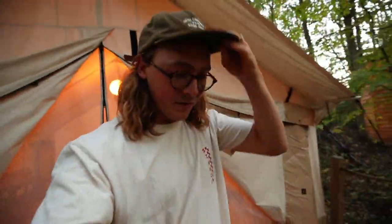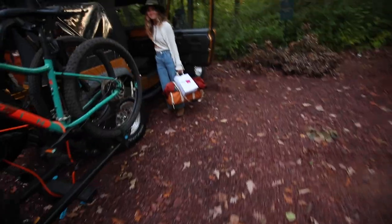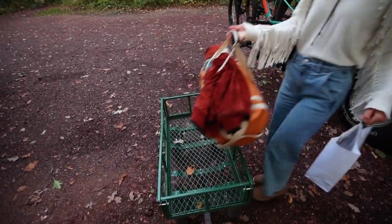But yeah, now that we've given you guys a little tour of our tents and where we're going to be staying for the next two nights, I think we're going to go grab some of our stuff from the Jeep, get a fire going and start cooking some dinner. May I carry your bag for you? Yes, please. Oh, thanks.